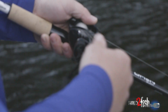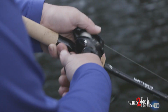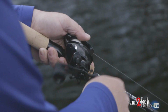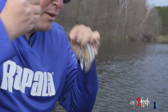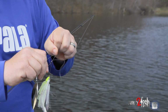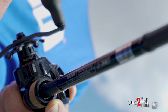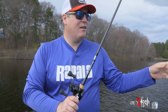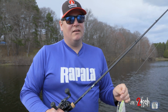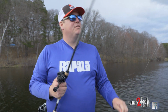This setup, I have straight 17-pound fluoro, Suffix Advance, and it is really nice line. Have to admit, very castable, low memory, real tough, good stuff. This is a 7'6" medium heavy. I personally like a little bit bigger, longer rods. I'm doing a lot of target casting. I'd probably prefer a slightly shorter one, maybe a 7'2", but it's kind of a personal preference deal.